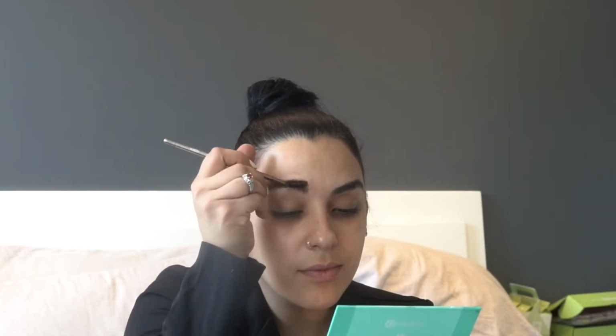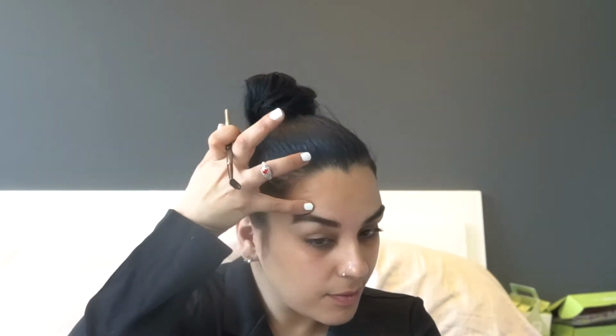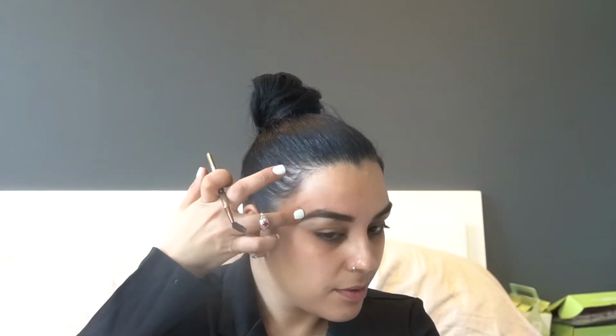So after I brush them up and clean them up, I use the concealer to clean up. And if you've been watching me, you know that I love the Pro Conceal from LA. I think it's LA Girls Cosmetics, if I'm not mistaken. But anyway, I love the LA Pro Conceal, and that's what I use for my bases, for my eyebrows, and for my concealer in the T-zone, everything basically.